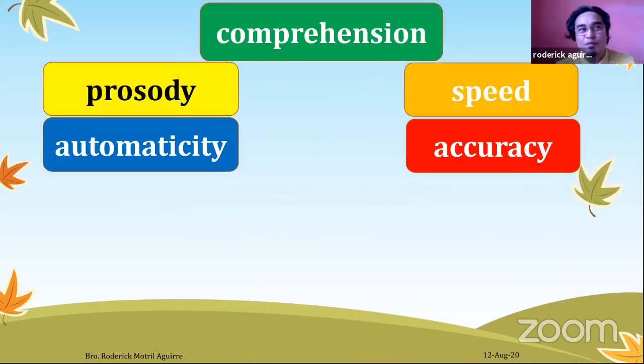Sorry po, when we talk about struggling readers, kasi struggling learners, I get so emotional because of mislabeling of our students. We're not able to come up with an appropriate program, an appropriate intervention program or remediation program for them.